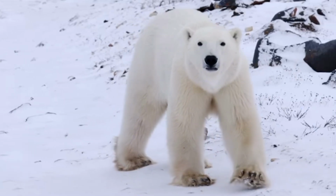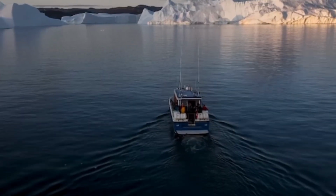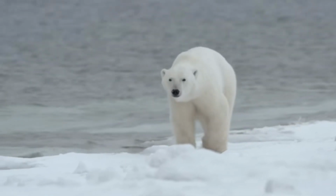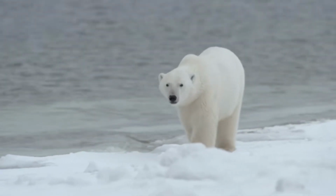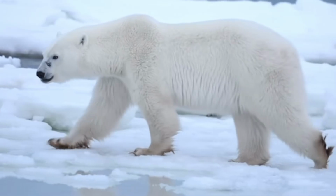Their whole survival depends on balance, strength, and a frozen world that's slowly disappearing thanks to us humans. How surprising, right? But even with all that, they're still finding ways to live. That alone says that if there's one animal that proves what it means to be built different, it's the polar bear.